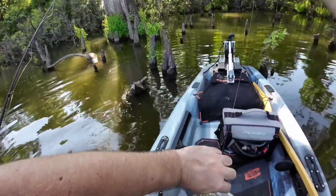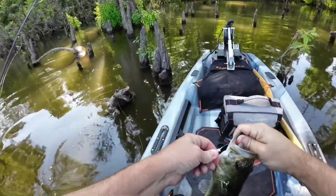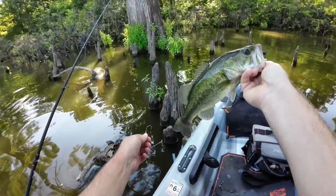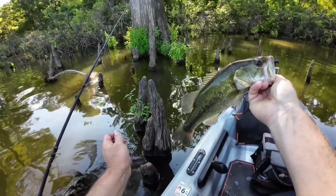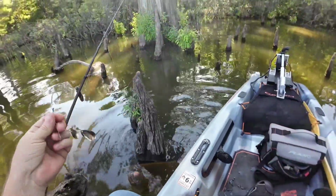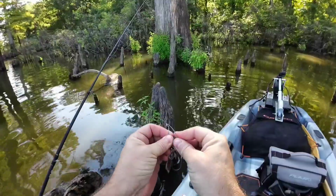Come on, buddy. Open wide with the dentist inside. There we go. He definitely took the swim bait. I don't know if he took it or it just came off when he first bit it. He definitely felt like a giant at first. He had some energy in him. There you go, buddy. Back he goes. Put a new bait on there. That one there wasn't very old.